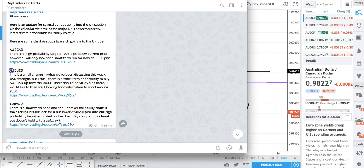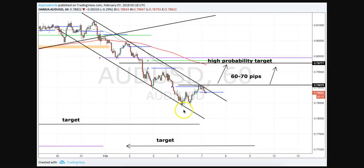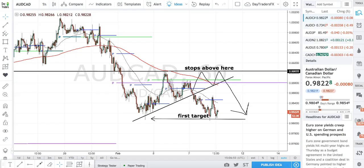The only change in course that I tried this week was the Aussie dollar, to see if this might break out, give us a little run up into this area here to rebalance this slide down. It never broke out, it never confirmed, and it just continued moving down, which we still had these lower targets. We weren't really changing course on it, but we were looking for that type of a move if it did happen, which it never did. We never got that confirmation.